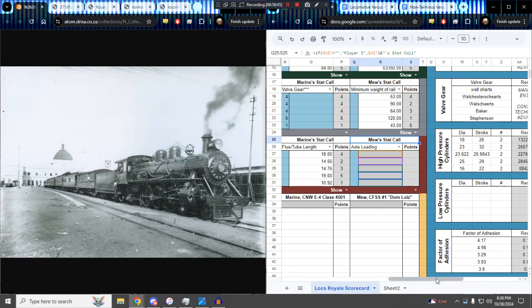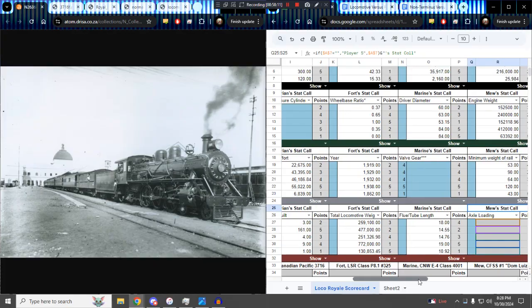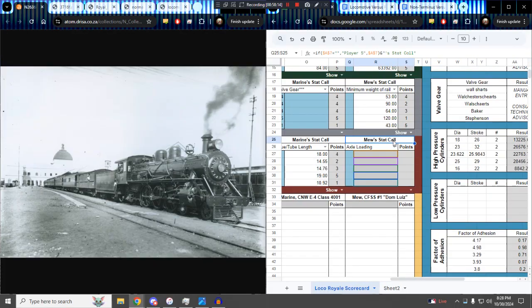Okay. Well, it's really funny because the axle loading on the stat sheet that's not calculated is actually higher than the one that is calculated. So it is 31,500. And I will explain for a second. It should be, because what you've just calculated is the minimum theoretical possible axle loading if this locomotive was balanced perfectly across its driving axles. Your actual axle loading is going to be a little bit higher than that, unless you only have one driving axle, for example. And the reason we do this is because it is the minimum theoretical possibility.